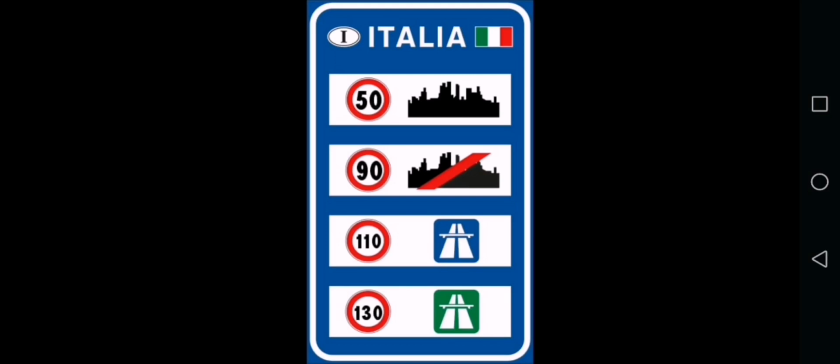So this sign is mostly found at the border. So if you are entering Italy, in this case it is Italy, if you are entering Italy from another country and you see this sign, you have already seen all the rules and regulations, all the speed limit that is allowed as far as Italy is concerned. So they put this sign at the border when you are entering, so that there will be no excuse for anybody to say, oh, it's not like this in my country. I did not know.